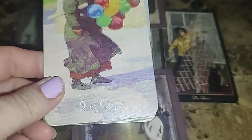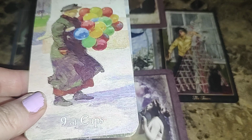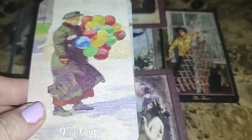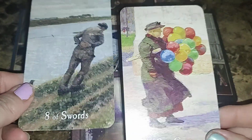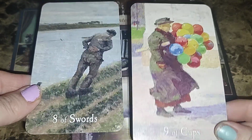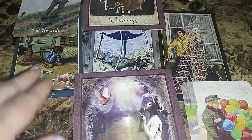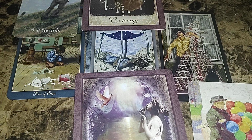And I feel like in the Nine of Cups, that's the wish card in any deck, right? The Nine of Cups is the wish card. Whatever you wish will be manifested. So if you choose this, this is how it's going to be. If you choose this, that's how it's going to be. So I find that fascinating. So I'm going to go back to the other deck now.